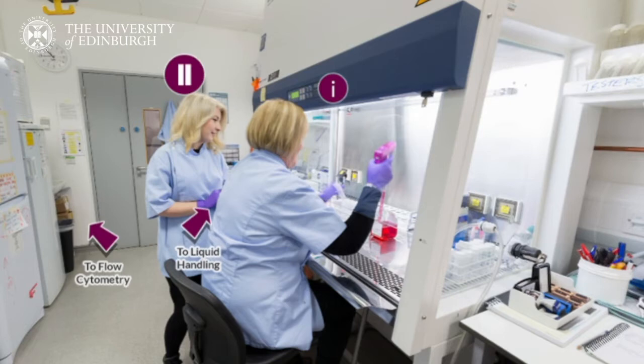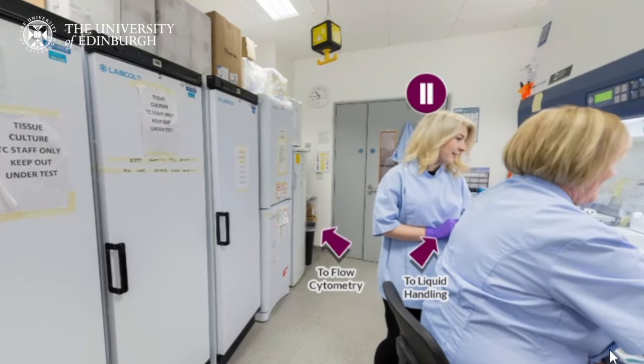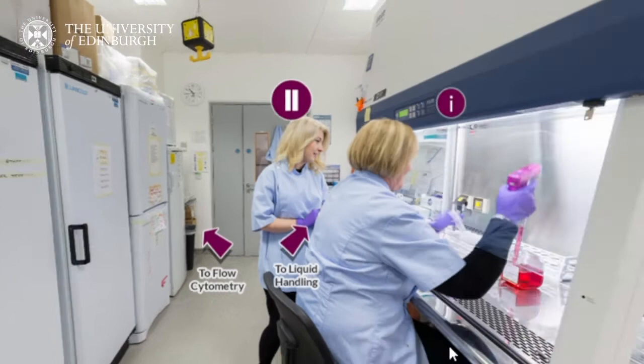Cell culture room. Growing cells in a dish is central to a lot of the research we do here, and the rooms we do it in are also at the centre of the building. Keeping cells growing in a dish can be a challenge. They need to be fed regularly and everything needs to be kept clean, so we work in these hoods that have a filtered airflow. I'm here with Marilyn, who's part of the core service supporting this facility.